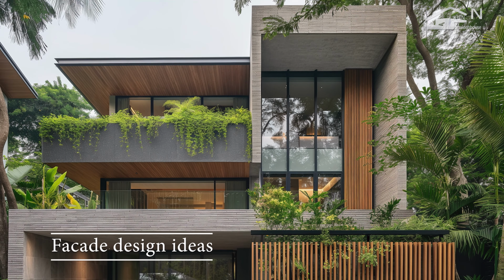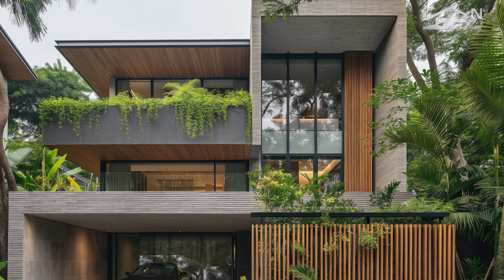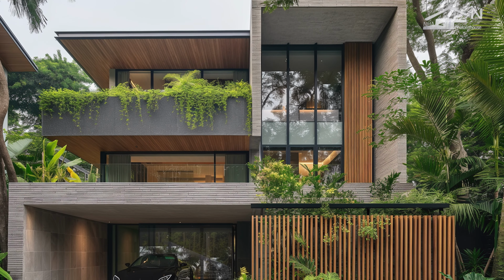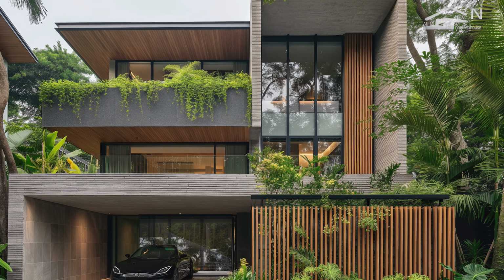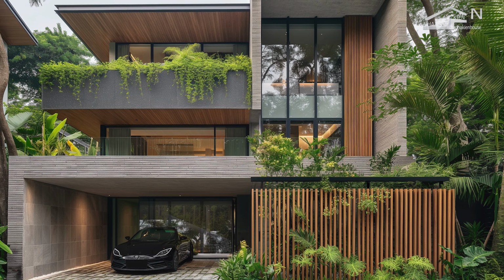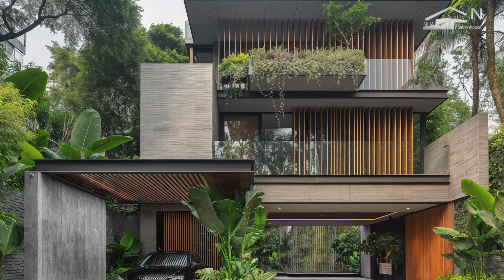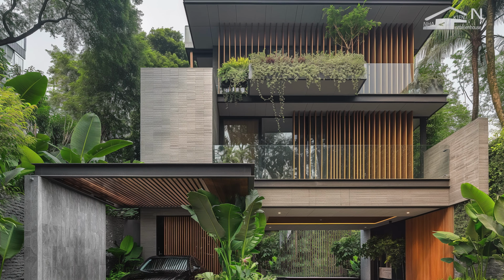The facade of the house embodies a contemporary aesthetic, characterized by clean lines, minimalist details, and the use of natural materials. The front facade is designed with a harmonious combination of gray concrete surfaces and dark wooden slats. This combination not only adds a sleek and modern look, but also provides a warm and inviting feel.